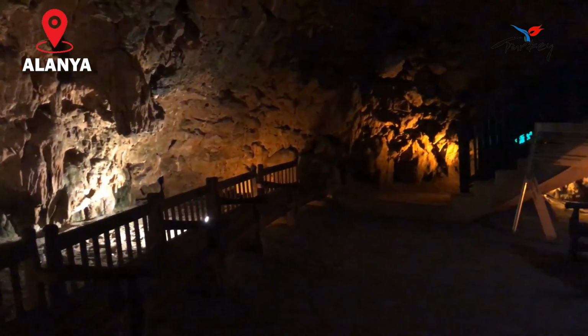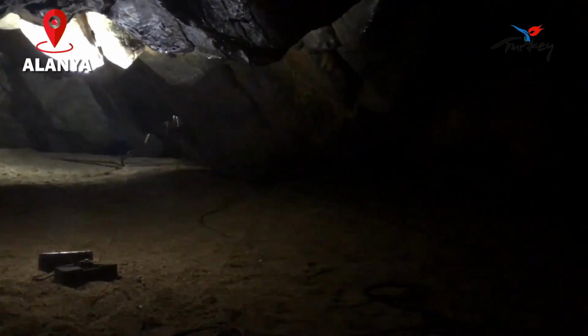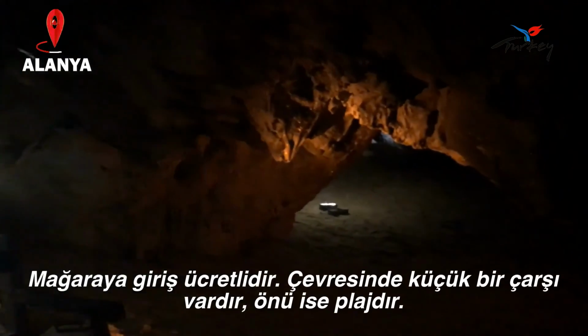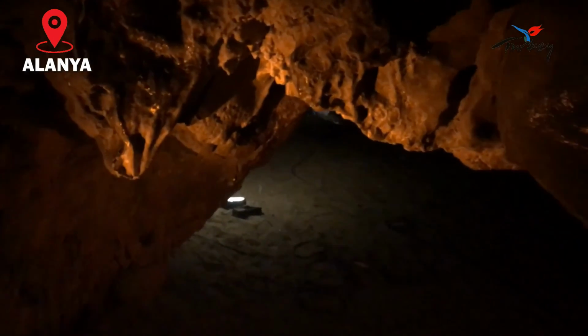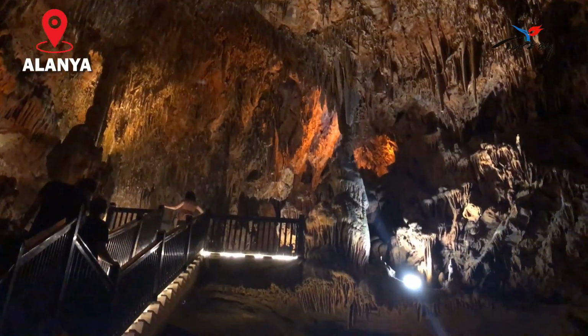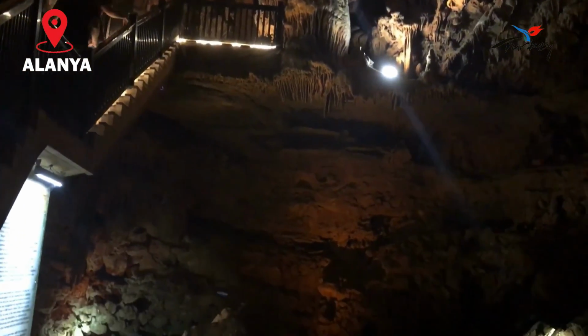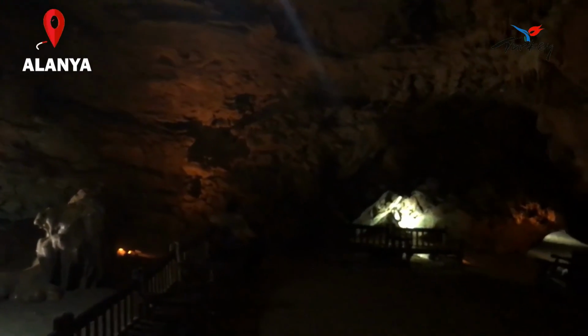The internal temperature of Damlataş Cave is around 22 degrees in summer and winter. It is also known that it is good for asthma due to its natural humidity level, pressure rate, radioactivity, and ions. Approximately 4,000 asthma patients visit the cave annually because the ratio of oxygen, nitrogen and carbon dioxide gases in the cave environment is good for respiratory diseases.